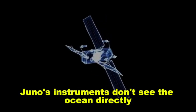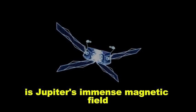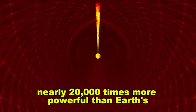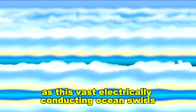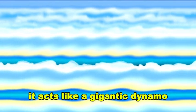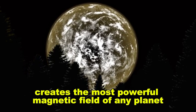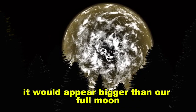Juno's instruments don't see the ocean directly, but they measure its profound effects, the biggest of which is Jupiter's immense magnetic field. It's a magnetic field nearly 20,000 times more powerful than Earth's, and it's generated right here. As this vast, electrically conducting ocean swirls with the planet's rapid 10-hour rotation, it acts like a gigantic dynamo. This planetary dynamo creates the most powerful magnetic field of any planet, a structure so large that if we could see it from Earth, it would appear bigger than our full moon.